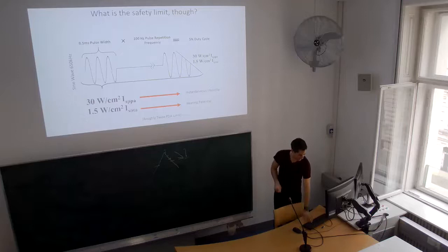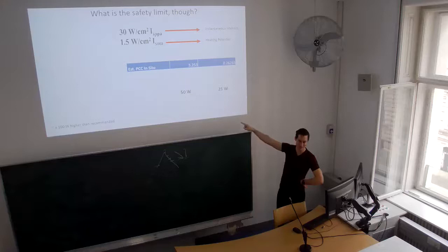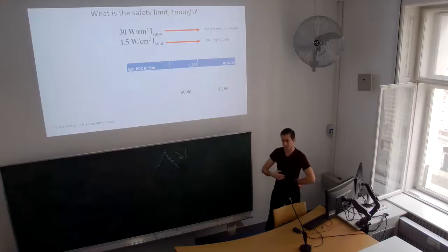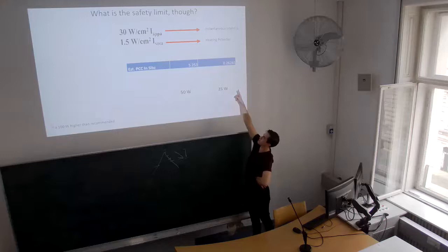Okay, last slide. So now what matters is not what you output, but what's in the head. You want to understand the contribution of the skull. We don't know exactly because everyone differs, but through simulations that you can run, you can estimate what the in-brain intensity is. For instance, this is what I output at the top, and this is my estimate for the instantaneous and the temporal intensity in the head based on simulations that I've run.